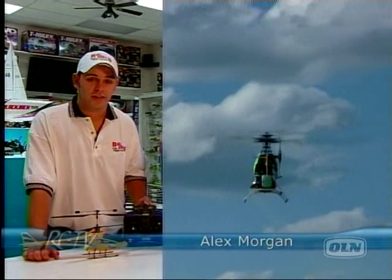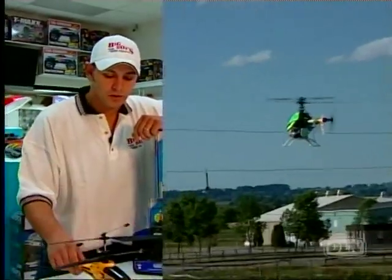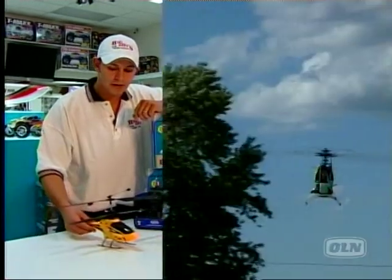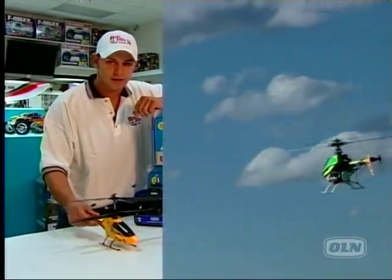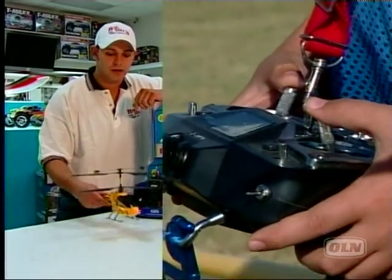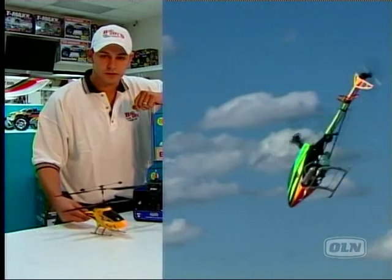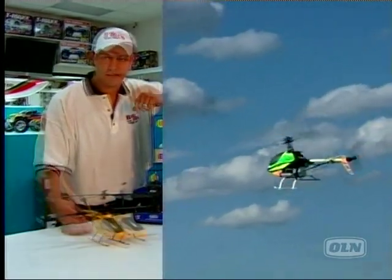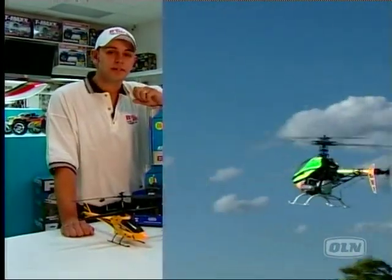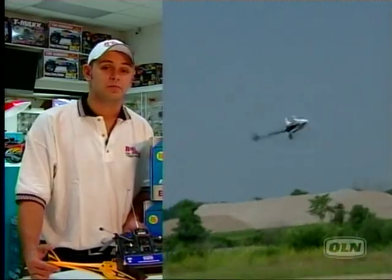If you want to get started in helicopters, the best way of getting started is a 4-channel remote. A 4-channel controller will give you forward, backwards, side to side, full 360 of range in either direction, and up and down. A 3-channel will not allow you to go backwards or side to side. A 6-channel is for more advanced pilots and more 3D maneuvers. That is your Big Boys Tip of the Week.